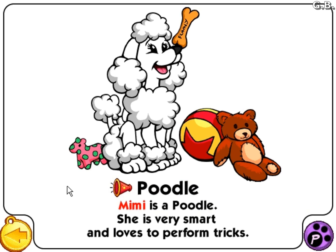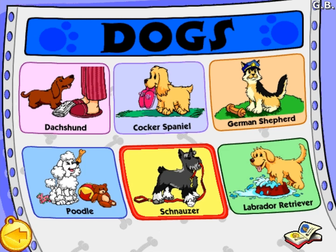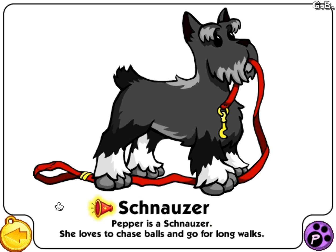Poodle. Mimi is a poodle. She is very smart and loves to perform tricks. Schnauzer. Pepper is a schnauzer. She loves to chase balls and go for long walks.